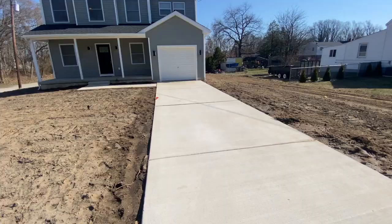A few quick facts about this home. There are 4 bedrooms, 2.5 baths, and over 2,300 square feet. This home is new construction, new from the bottom to the top, new accessories, new fixtures, new utilities, new paint, 2 beautiful accent walls, and an open concept layout. So without further ado, I hope you enjoy the tour and let's go take a look.